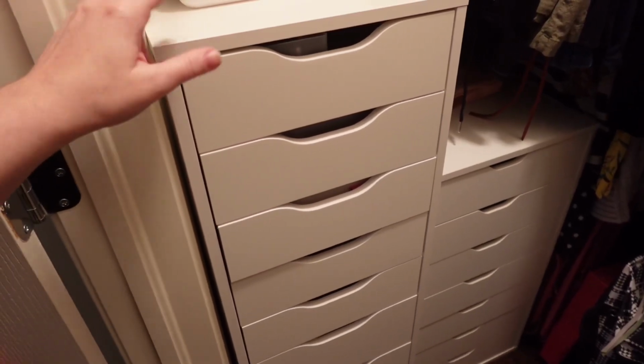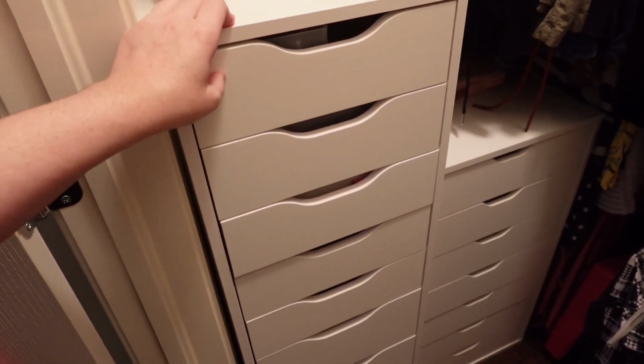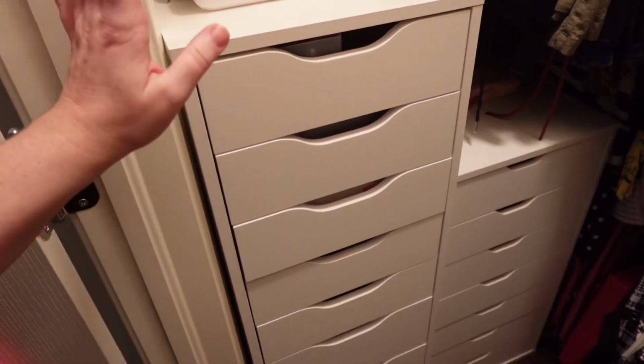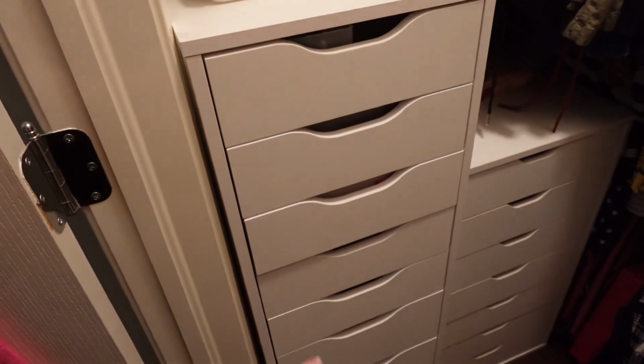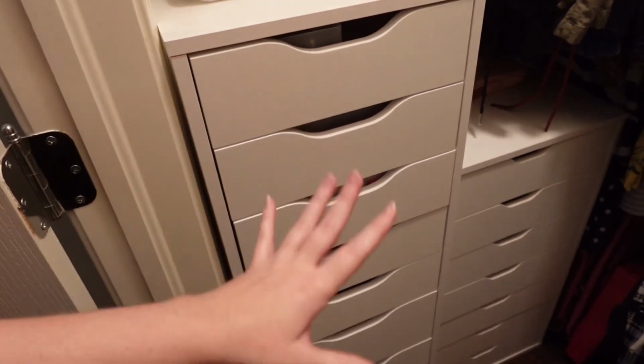All right, y'all, welcome to my closet. I straightened it up the best that I could, but it is my closet, so keep that in mind. But this is where I store all of my makeup. So everything that I have already tested out and is just in my collection is in these two drawer units.